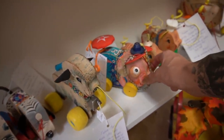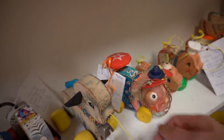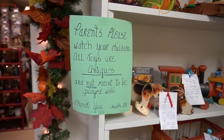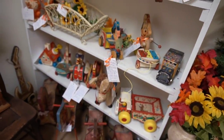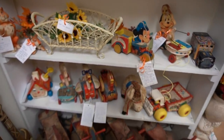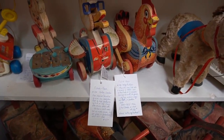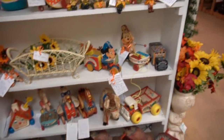So much fun. What is this funky thing down here? Oh my goodness. What is it called? Pinky Pig. Oh my gosh. And of course they have to have the sign. Probably much needed sign, because even I want to play with these toys. Couldn't imagine Ashton and Juliet being in here. Goodness gracious. Wow. Those are so neat. I remember my grandma having some of these toys when I was little. I used to play with them.